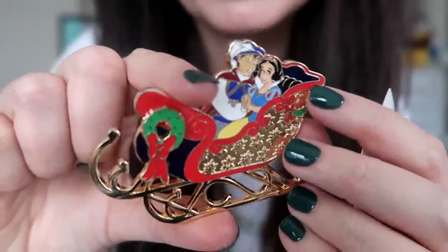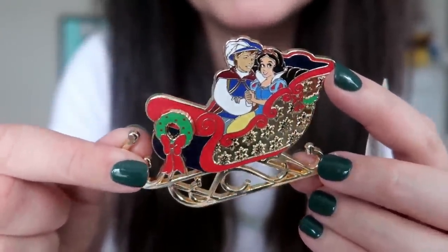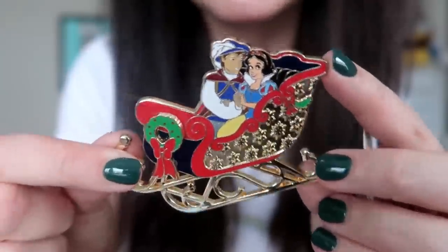Such a pretty pin. I'm obsessed. I'm gonna make this one of the focal points of my board this year, and I'm really excited to add this to my Snow White collection, which is kind of my main princess collection.